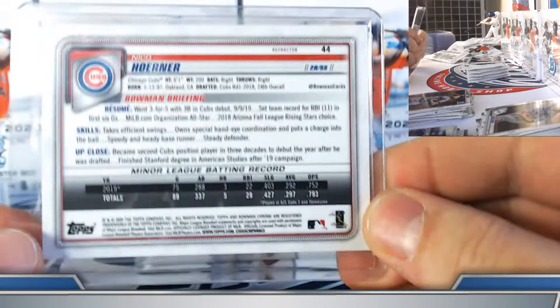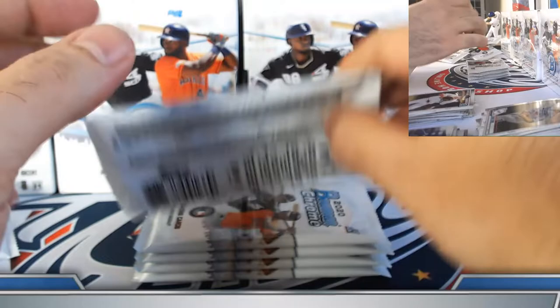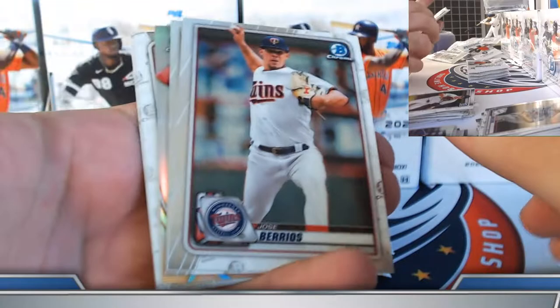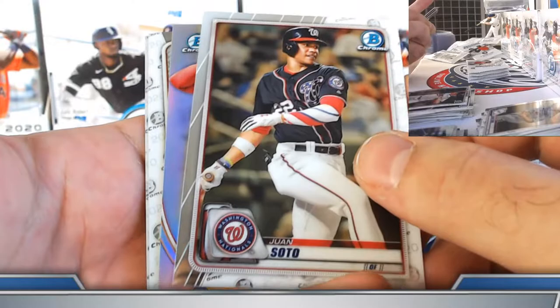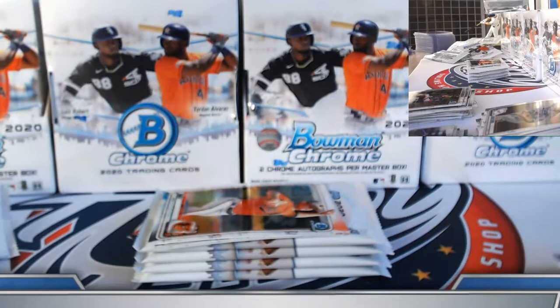Nice on the Nico Hoerner rookie refractor. Which means we should see our autograph here. Oh, it's a link. What is this? This is an insert autograph. AFL Prospect Auto. Ooh, that's a good one. That's a very good one to get. Maybe the best on the AFL set right now to get. Congrats. Alec Bohm. Put it on the board. AFL Prospect Autograph. Congrats.